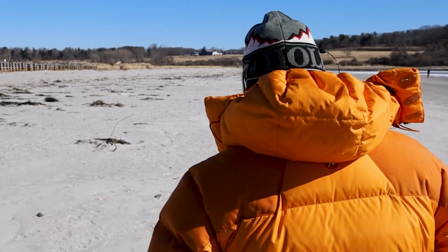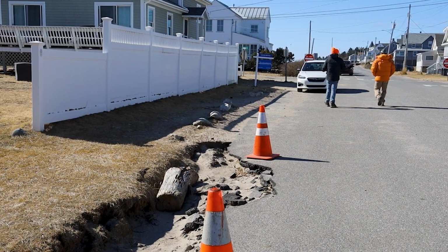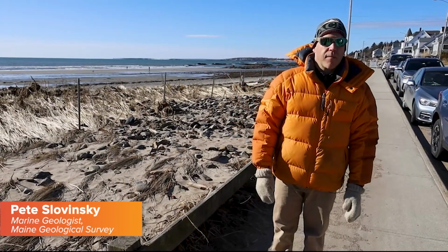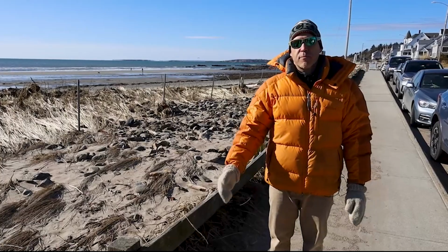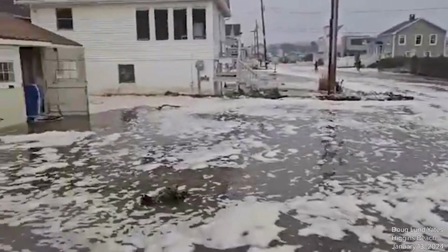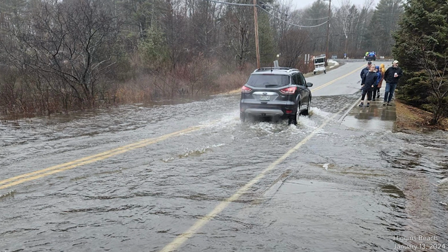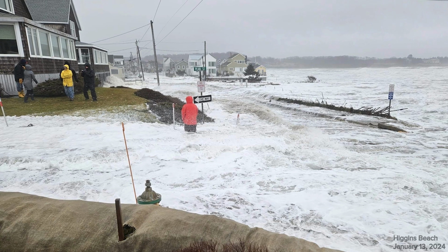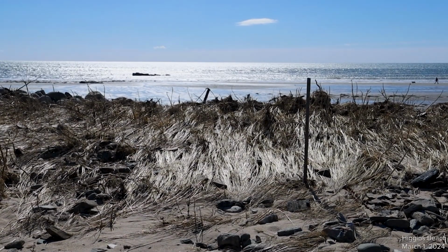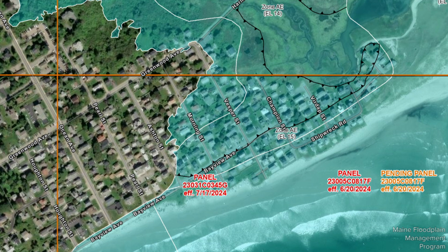Pete Slavinsky with the Maine Geological Survey showed me the damage at Higgins Beach about a month after the storm. This whole area around us was flooded, and it's not unexpected because all of this area is part of a flood zone. Pete has crowdsourced photos and videos from this winter to help people understand what it means to live in a flood zone. He's compared the footage to the inundation shown on floodplain maps from the Federal Emergency Management Agency. Here's what that map looks like for Higgins Beach.